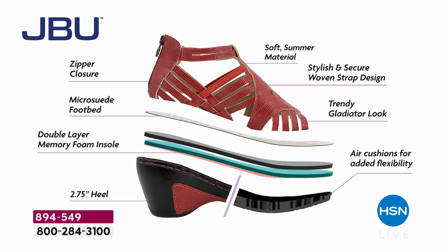So we have the zipper closure in the back, so it's easy to get in and out of. The micro suede footbed means that it's super soft underneath your feet, but it wicks moisture away, and it also stops you from sliding. You know, sometimes you've had that shoe where all of a sudden your foot gets a little damp on the bottom and it slides. Especially not with a wedge, right?